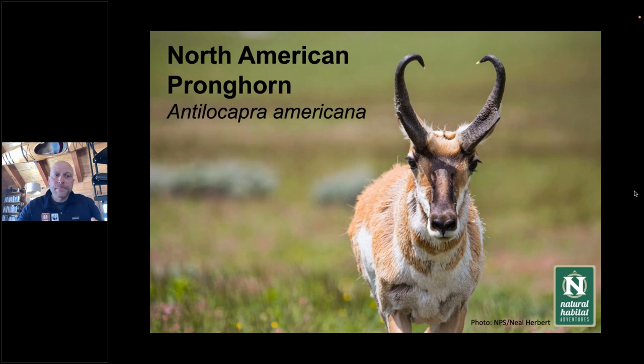Antilocapra, the genus, basically means antelope goat. And if you look at this animal, it does kind of resemble a goat, and it also resembles an antelope, so it's a fitting name. They have, as I've said, no other relatives in North America. Just some real basics: the females are called does. They weigh about 90 pounds and live about 9 years. The males are called bucks. They weigh, as adults, about 115 pounds, and they live around 7 years.